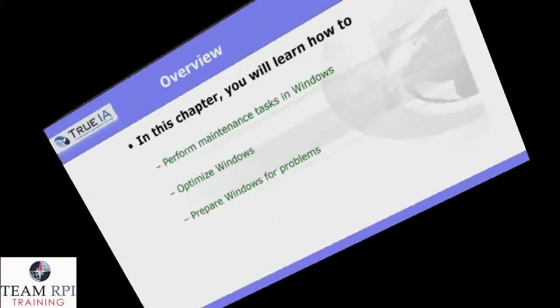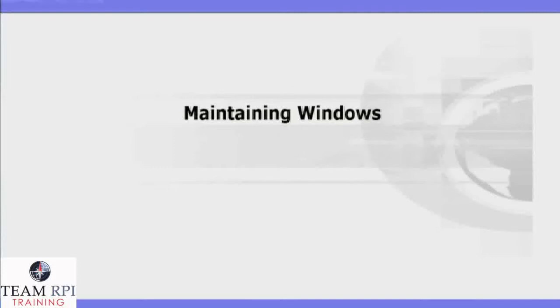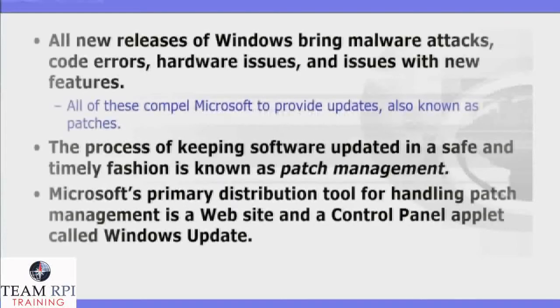You'll learn how to perform maintenance tasks in Windows, optimize Windows, and prepare Windows for problems. First, maintaining Windows. Probably the most important part to maintaining your Windows environment is patch management. All new releases of Windows bring malware attacks, code errors, hardware issues, and issues with new features. The process of keeping the software up to date in a safe and timely fashion is known as patch management.